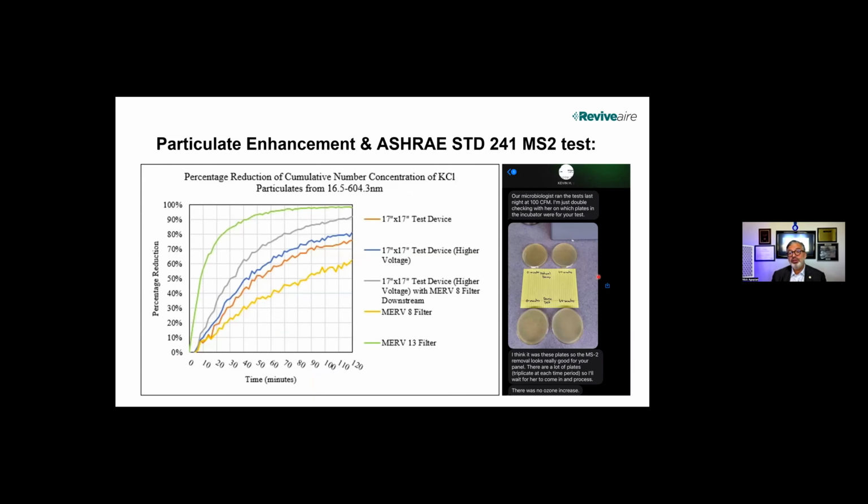Now, when we look at the latest standards from ASHRAE, and specifically Standard 241, they're requesting MS2 testing. This testing has been conducted. What's very important is that not only do we get the efficacies that we needed, but we're able to achieve this with no ozone increase. In concert, we're also able to enhance MERV-8 filters to perform like a MERV-13.